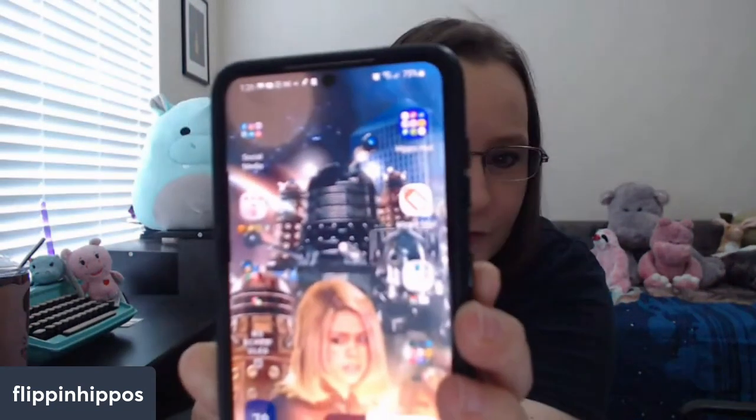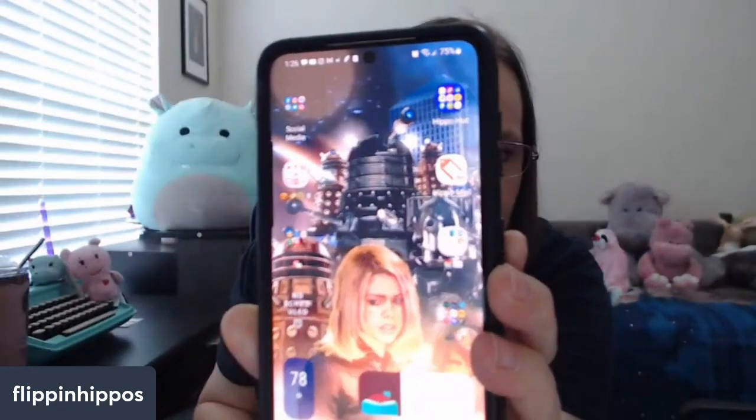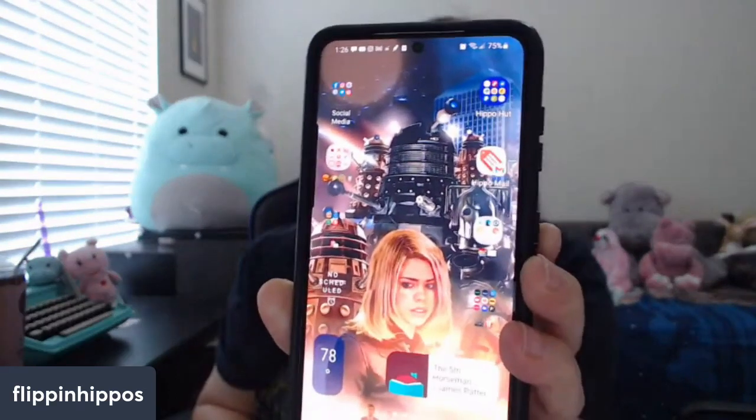I actually have a folder on my phone called the HIPPO Hut where I keep all things for our business.